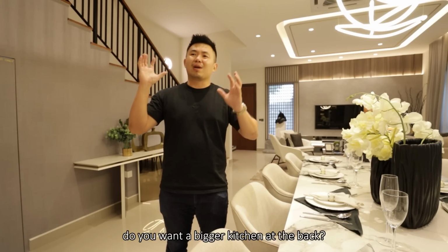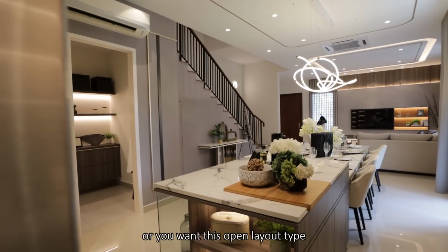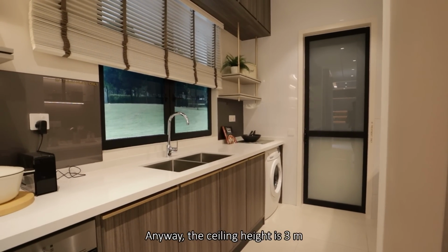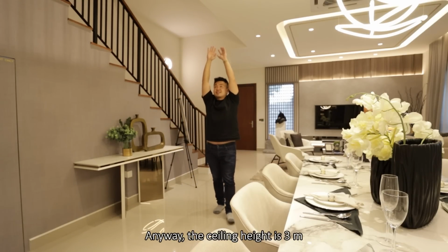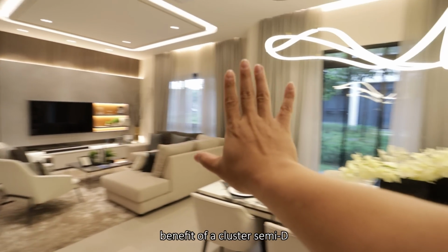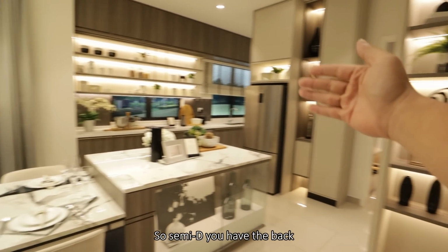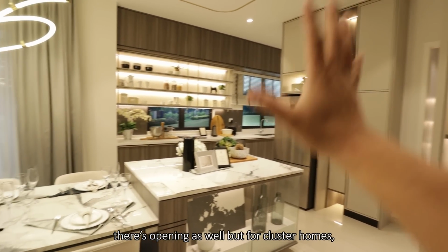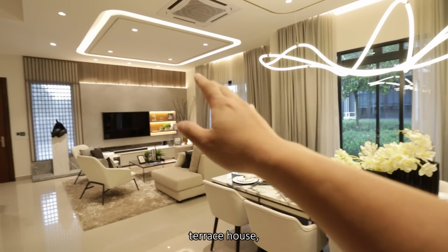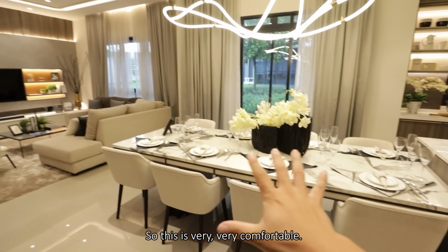Because sometimes you want a bigger kitchen at the back, but then you have a bedroom in the center, or you want this open layout type, but the kitchen is not as big. Entirely up to you. Anyway, the ceiling height is 3 meters. And here we can feel the benefit of a cluster semi-D lah. So semi-D, you will have the back that's opening as well, but for cluster homes, you will have these 2 facades open. Terrace house, only the front and back. So this is very, very comfortable.